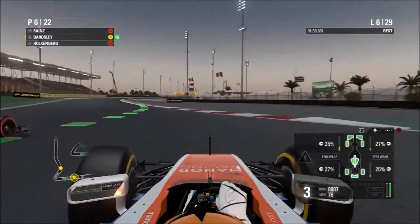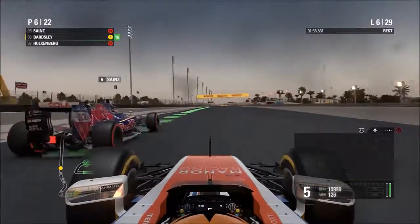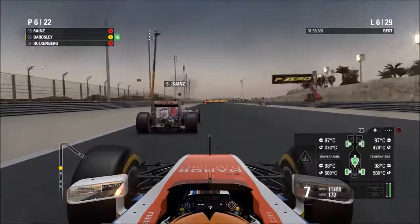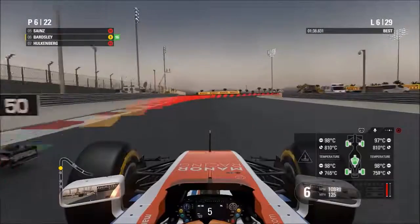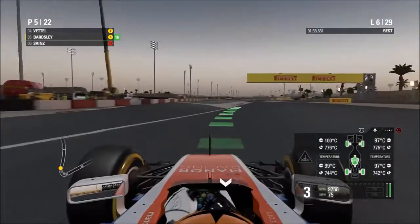But Sainz was still there on the inside, and therefore he's managed to take the position. He was a little bit slow coming out of turn 3 though, which has meant we were able to stay with him. We made a little bit of contact, but once again, the front wing unfortunately wasn't damaged. We go up the inside of the Toro Rosso once again into turn 4.